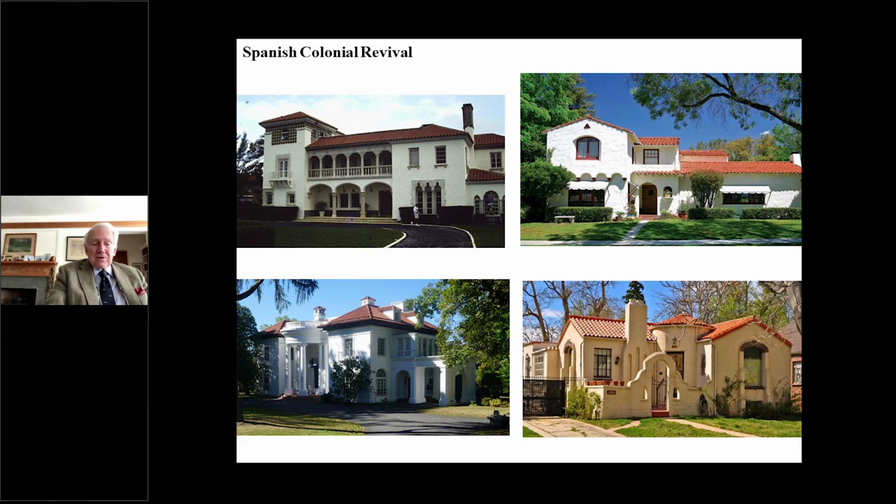Doors tended to be heavy wood, often with round tops. The finishes on these houses were always stucco. The framework could be either wood frame or masonry. Arches were common with simple details. The most lasting legacy of this revival style was the one-story house that you had a glimpse of a minute ago, the ranch house.